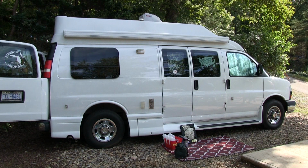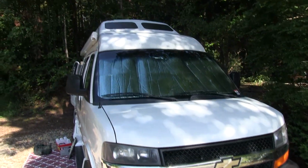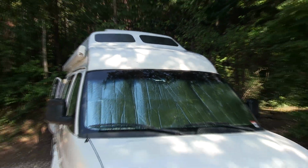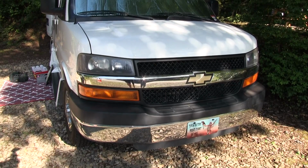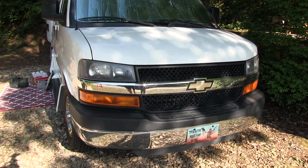This Chevrolet van has a 4.8 liter engine in it, which is a small V8, and it's got a 6-speed automatic transmission. We drove this through the mountains and we have no problem with it. It just has a lot of pep. It loves to be revved up and go fast.